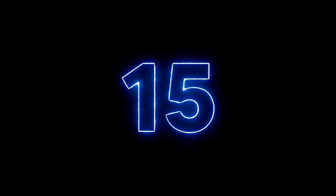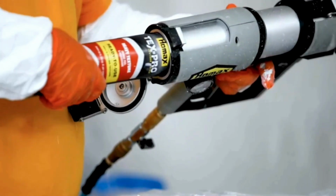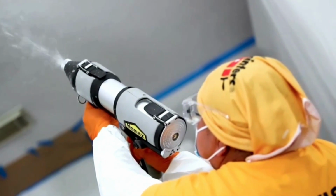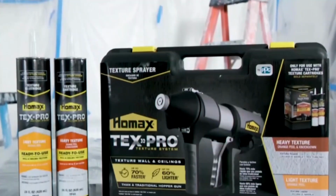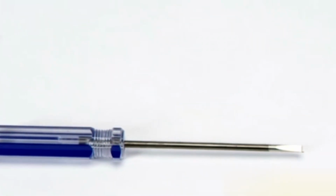Number 15, Homax Tex-Pro. This handy sprayer makes adding texture to walls and ceilings super quick and easy. Instead of mixing big, messy batches, you just pop in a texture cartridge, hook it up to an air compressor, and start spraying. It's way lighter than those old, bulky hopper guns, and cleanup is a breeze.